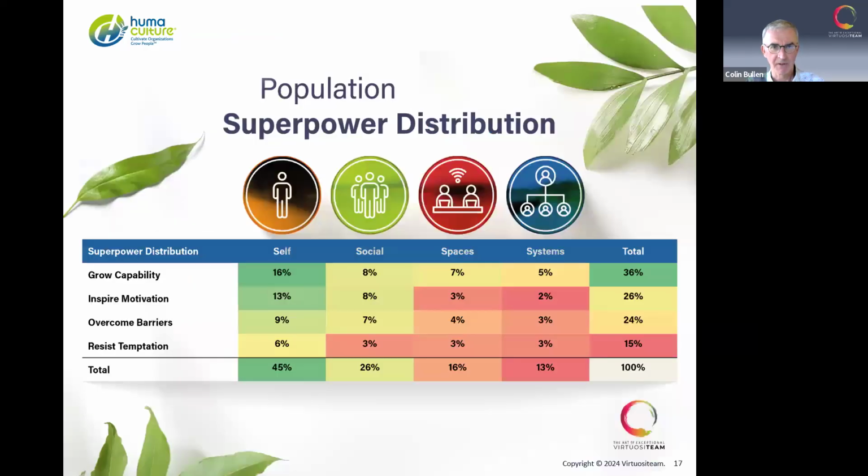Thanks. So as you can see on the slide here, we have got a distribution that's top left to bottom right. The majority of superpowers occur in the grow capability space and in the self. And that's perhaps because we think about ourselves as more confident making change than we really are, and that growing capability is a more natural function for us.